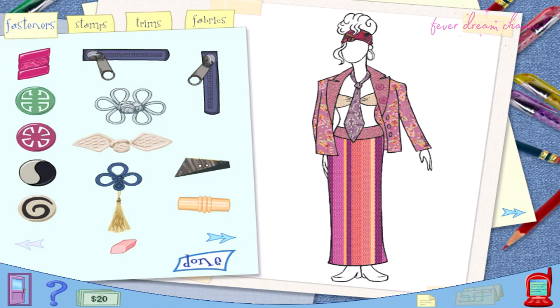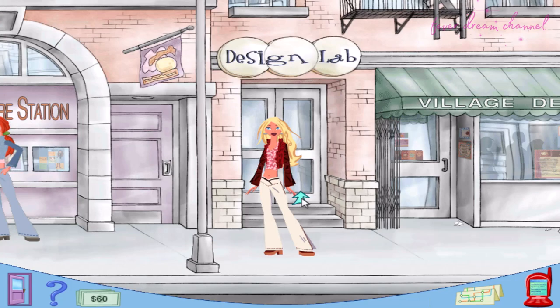Cool colors. Magnificent! Just what I was looking for. Well done. You've more than earned your $40.